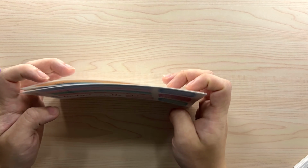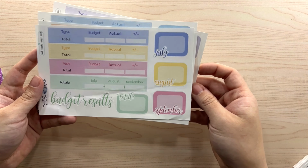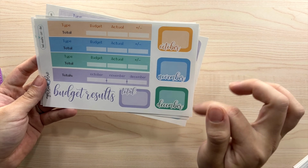We have the budget results for January, February, March, April, May, June, July, August, September. Don't mind this sheet, I accidentally crinkled it. And then October, November, December.